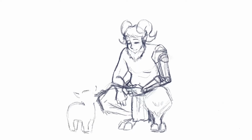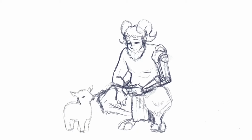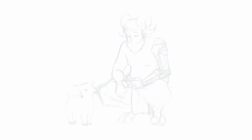I also wanted to include an animal because he likes pets, and now I think it's time to share the background story I made for him. So this satyr, God, I hate that word, was once kidnapped and brought into a big city. In this big city, he was used as an experiment to try out new technology on a living body, which is the reason why he today has this robot arm.